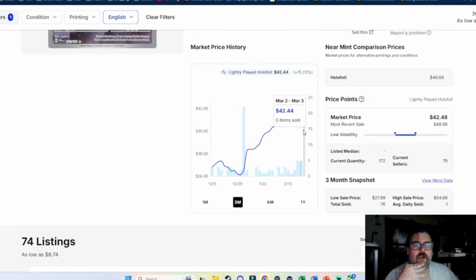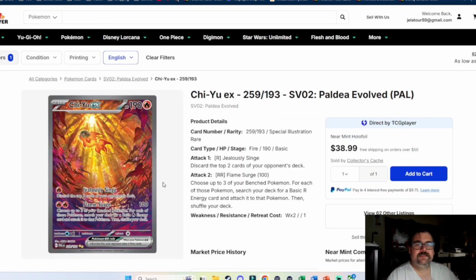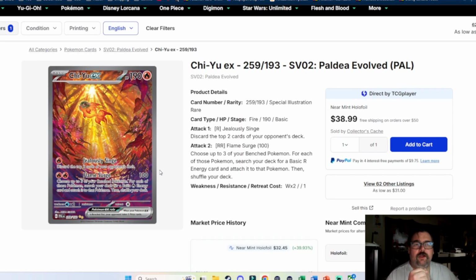So this is one of those cards where, if somebody came up to me and was like, Nomad, what cards do you recommend me to buy from Paldea Evolved? This would be one of the ones I'd be like, no, don't buy Tyranitar. Buy this next card instead. And that next card is Chien-Pao EX from Paldea Evolved. I will focus on a mix of IRs and SIRs because I think they sit in the same realm. They've got beautiful artworks. They feature awesome Pokemon, and they're usually desirable cards.